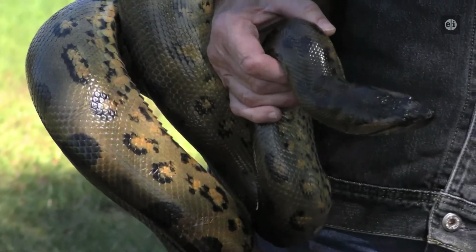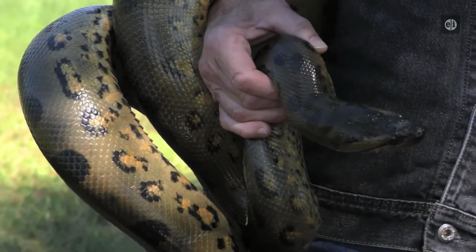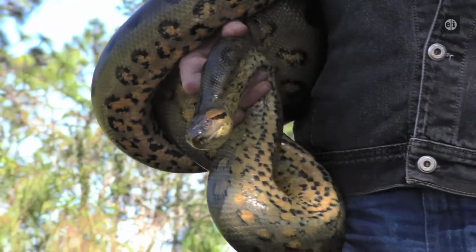Would you recommend that an anaconda be a pet? Okay. Anacondas are difficult to keep. Very hard to get them to feed. They are not appropriate except for somebody who's really serious about what they're doing. But you know, I'm just looking at him.